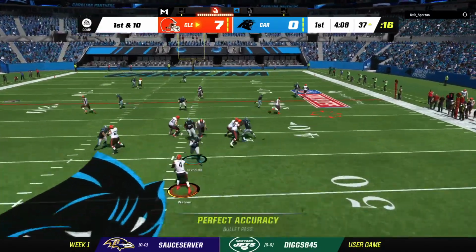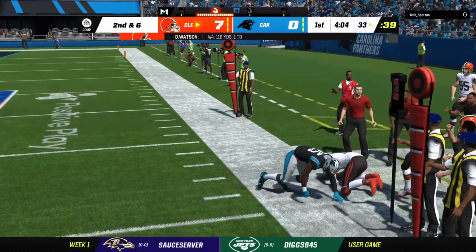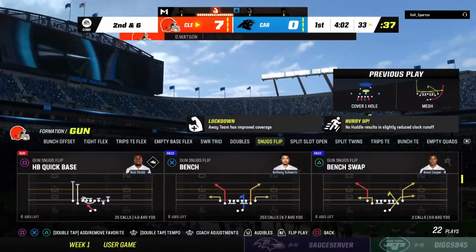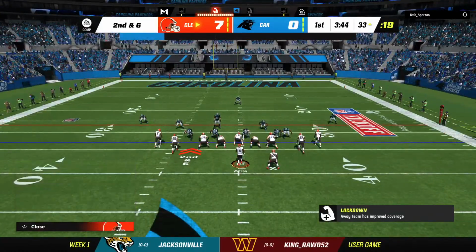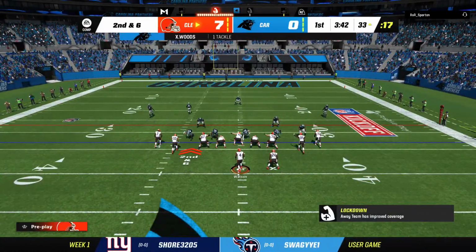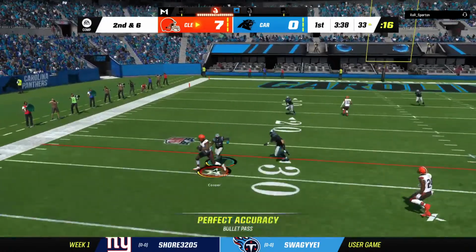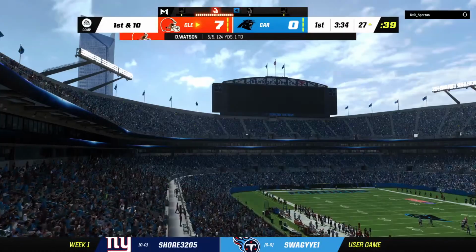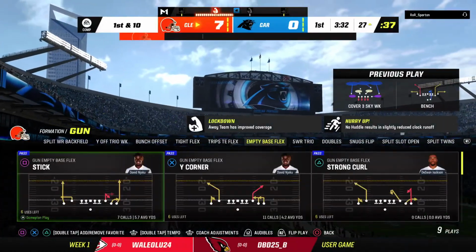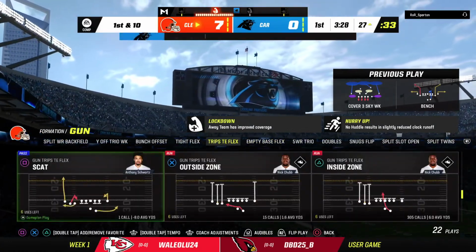Now Watson. He'll find Schwartz complete right side, and he's going to be taken down at about the 33. Now a 2nd down and 6. To throw is Watson, and there is Amari Cooper, his first catch. And he'll be brought down at the 27. Had the offense humming on the first drive. Not much has changed here on drive number 2.